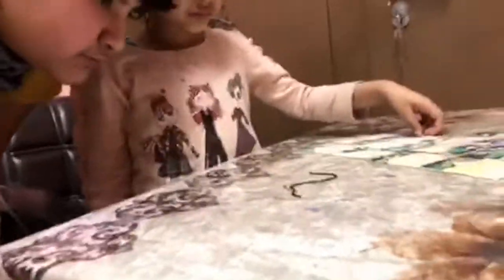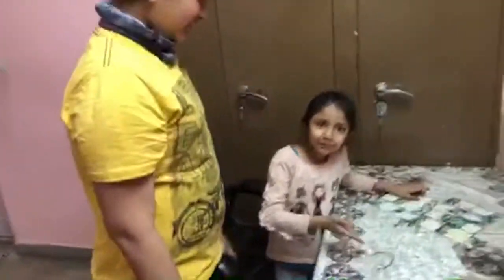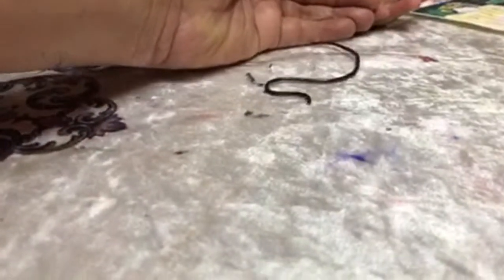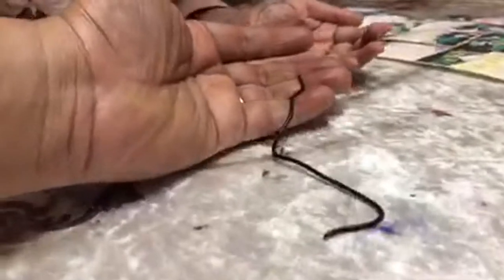Okay. So, would you like to say bye? Bye. All right, bye-bye. Now you better release him. You should release him now. Put your hand so that he may get a grip like this. Yes, like this. He's taken on my hand.